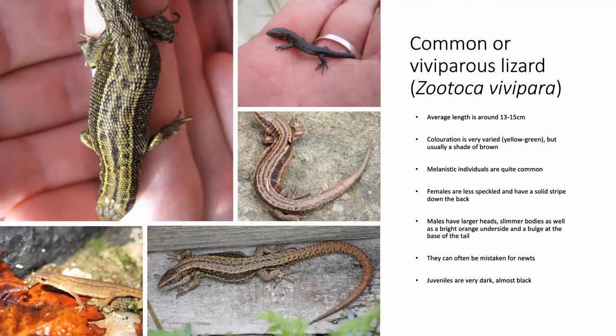It's the females that have this solid line that runs down the back. It's called a dorsolateral stripe. And the males, it's a little bit more broken up and a little bit more spotty. As well as that, the males have larger heads than the females, although this can be really difficult to notice if you don't have a side-by-side comparison. But what you sometimes can see in the males is this bulge at the base of the tail. And that's particularly prominent during the breeding season, which is around March to April.